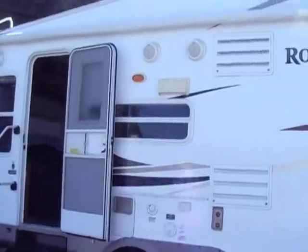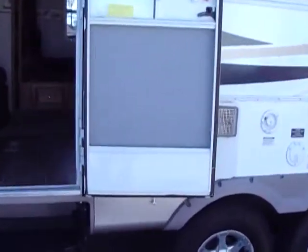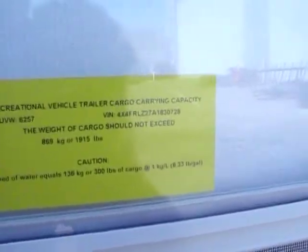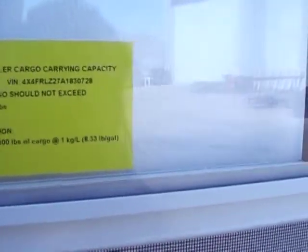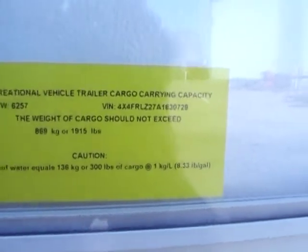This is half-ton towable. You have your outdoor music. As you saw in the picture, the weight sticker. This one unloaded is 6,250 pounds with a cargo weight of 1,915 pounds. Sorry, as I'm looking at it, I took the camera off.